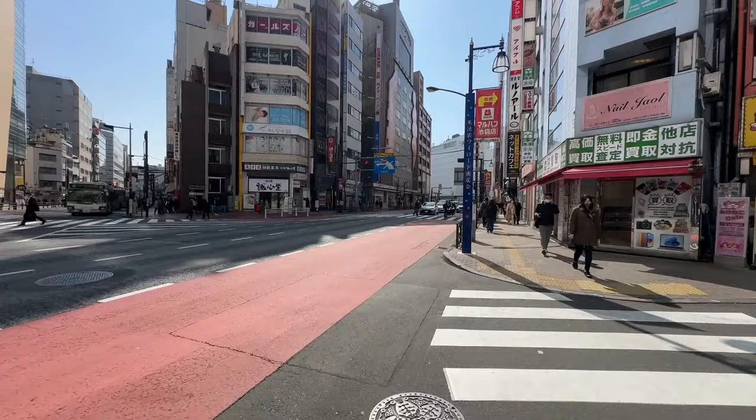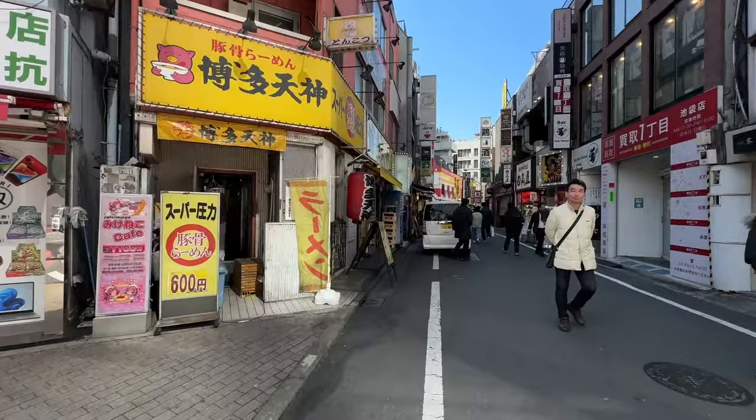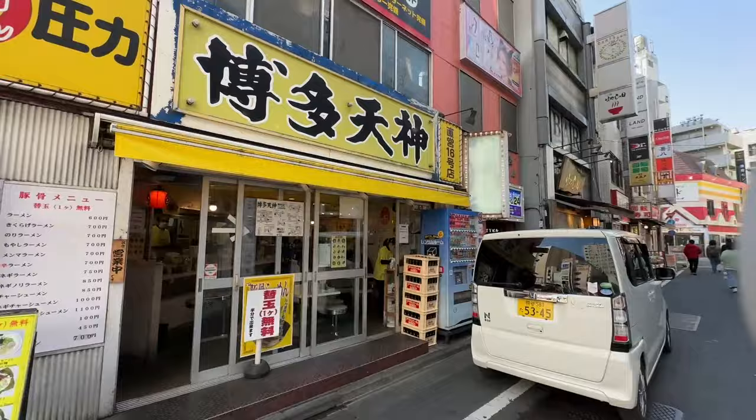There's the station. We're not going that way. Let's walk down the alleys. It's always more interesting. Or is it? It's kind of an adult area.